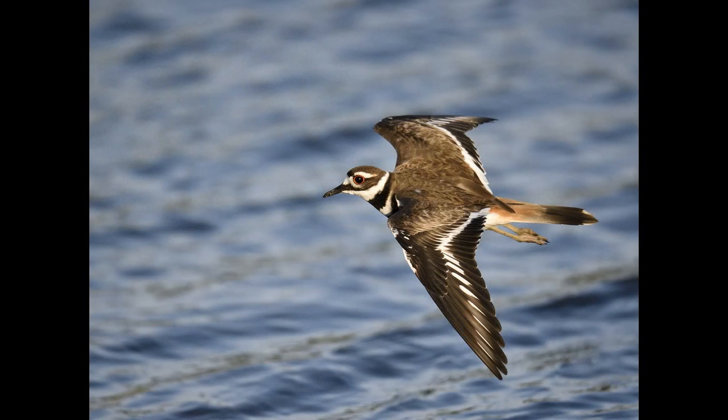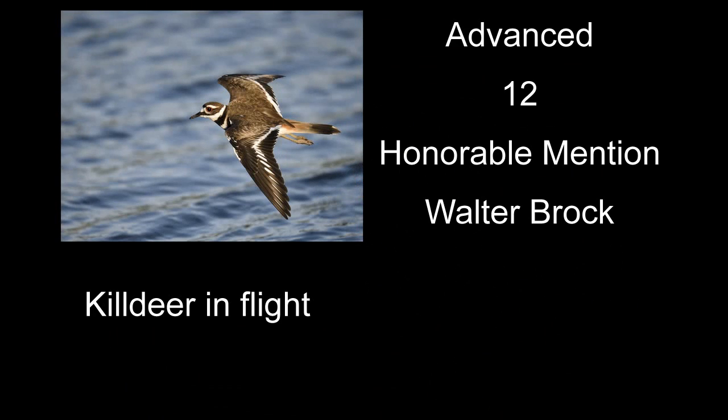Killdeer in flight. Tremendously detailed picture of a seabird in flight. Beautiful tones and color. The composition is too centered. Honorable mention and 12 points for Walter Brock.